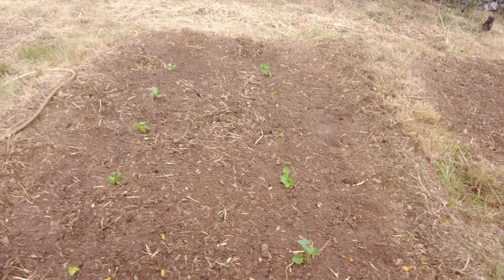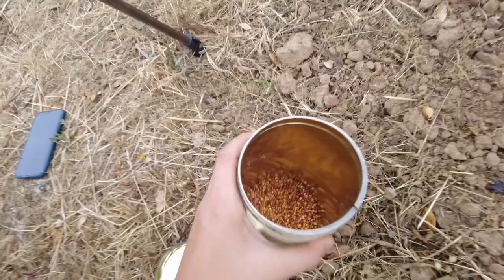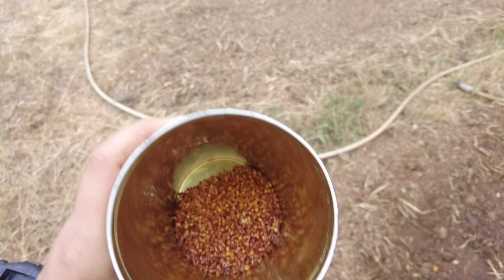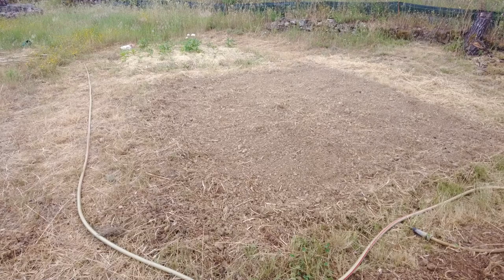All right, sweet potatoes are planted and watered. I did about a meter in between rows and 50 centimeters within the row. Then next up, and finally, everything I wanted to plant, is the sorghum. I'm going to sow it in this biggest bed and then water, and then we're done.